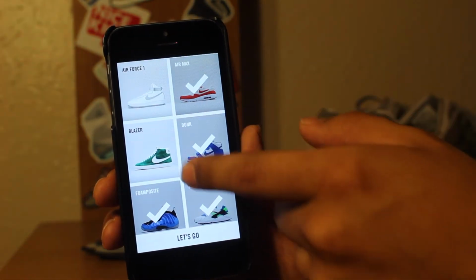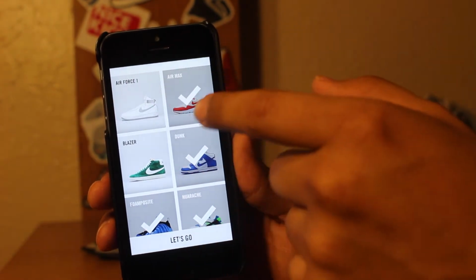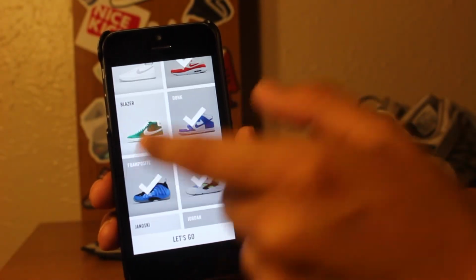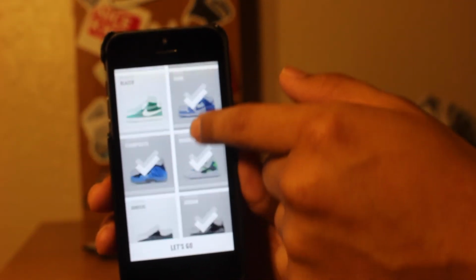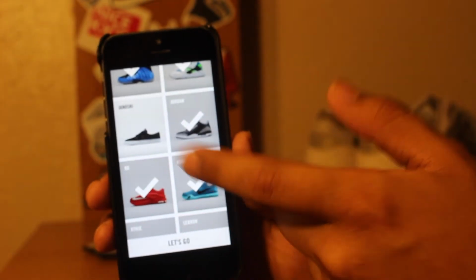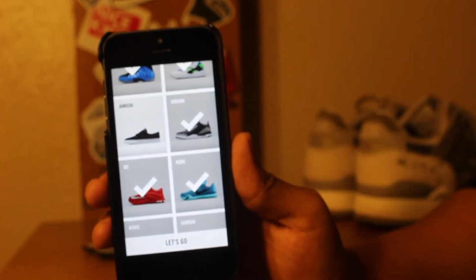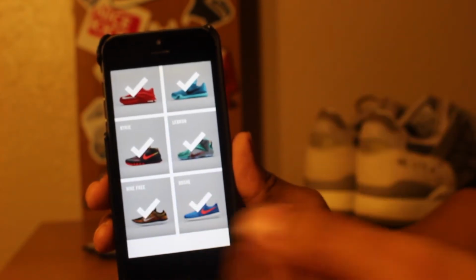So then once you get here, you pretty much got an option of all the different Nike silhouettes. Like you got the Air Force One, the Air Max, the Blazers, the Dunks, the Foamposites, the Huaraches. Since I don't really care too much for Air Force Ones or Blazers, I'm not going to follow those, but I do care for Foamposites, Huaraches, Jordans, KDs, and Kobes and stuff like that. I check those off, so they will send me notifications for that kind of stuff. And then I just put let's go.